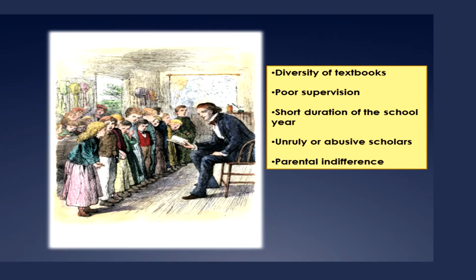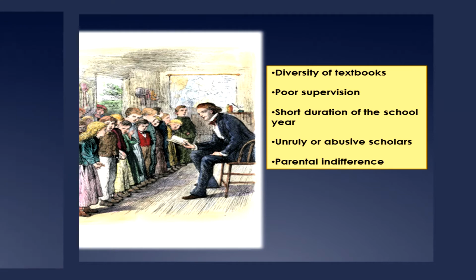It was a short duration, like I said, 10 or 11 weeks in summer, 10 or 11 weeks. And there were always unruly or abusive scholars, always. And the records are very clear on that. And parental indifference. You will find in the readings that I've given out, and I will give the rest of them out, that parents were often very indifferent to the education of their children. So that was another hurdle that they had to cross.